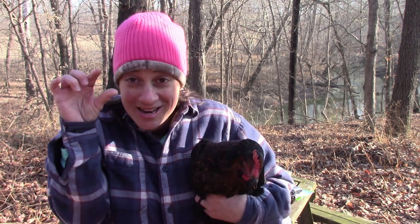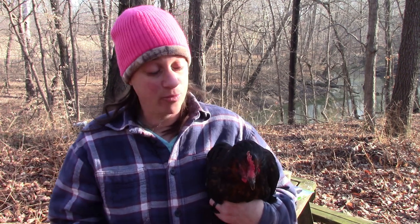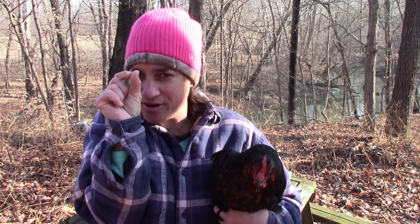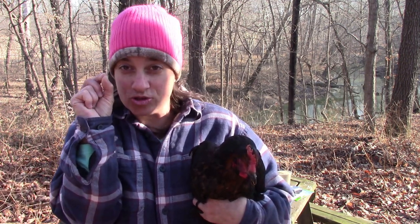So a little itty bitty chick that hatches out of that egg has all the eggs it will ever lay in its whole lifetime already inside its body. And what happens is when it becomes about 16 weeks old, sometimes 20 weeks old, a couple months old, every day one of those itty bitty eggs starts to develop. Inside the chicken, they're very, very little. You can't even see them with your eye because they're in the chicken. The eggs inside the chicken are super, super small.